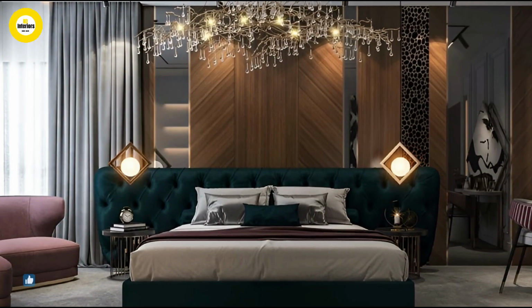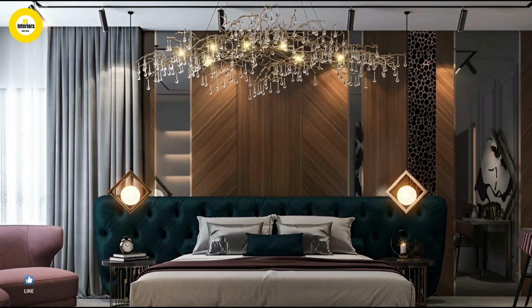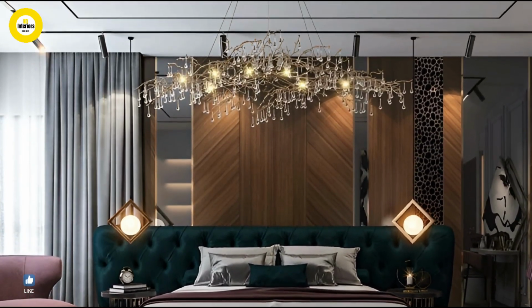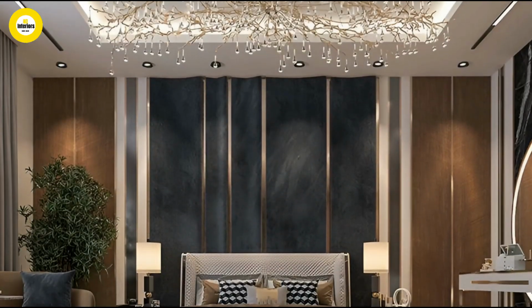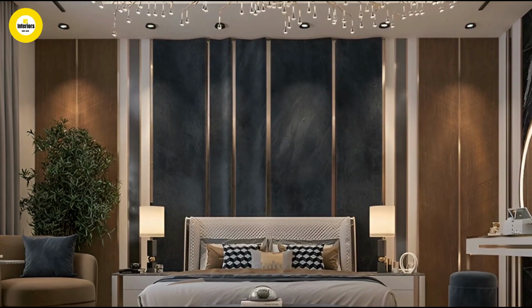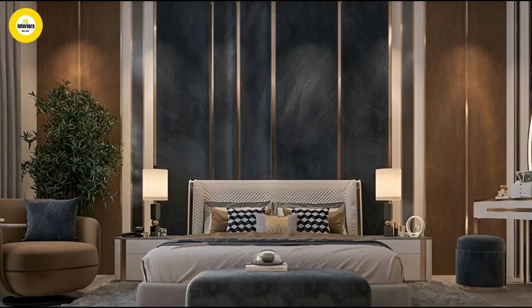A modern luxury bedroom doesn't have to be bold to be beautiful. Sometimes, the most powerful design choice is simplicity. Zen-inspired elements bring calm, clarity, and purpose to the space. Think low-profile furniture, clean lines, and an uncluttered layout that allows the room to breathe.